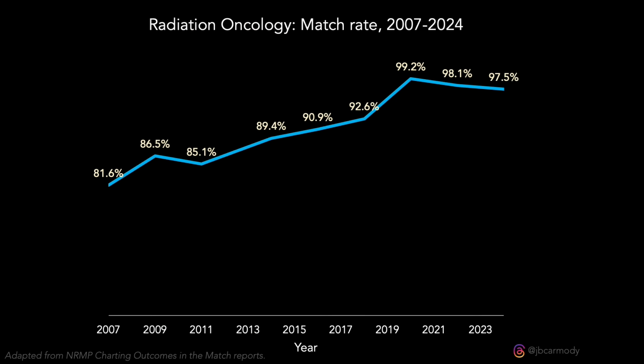Here's another one I frequently get asked about, which is radiation oncology. This comes up because, in many ways, it's the opposite of the anesthesiology story. You go back 15 or 20 years and radiation oncology was among the most competitive specialties, but for the past few years, radiation oncology positions have been available in abundance in the SOAP, because there's been a rapid increase in available positions at the same time that there was waning interest from applicants because of concerns about the job market and whether advances in chemotherapy are going to reduce the role of radiation.